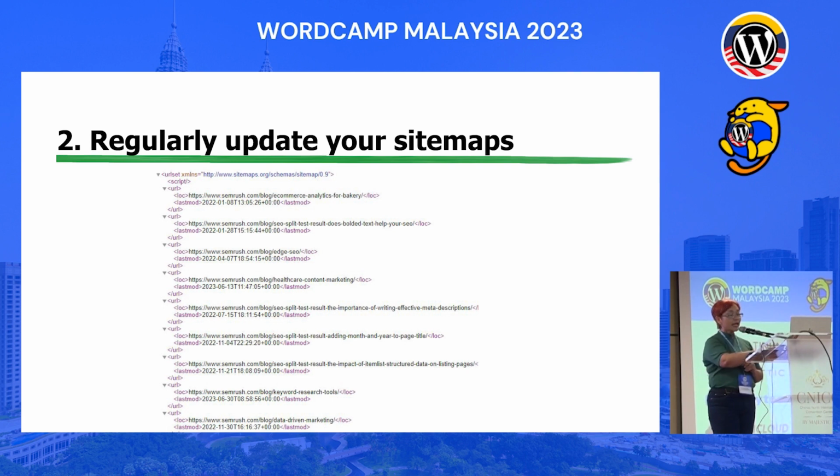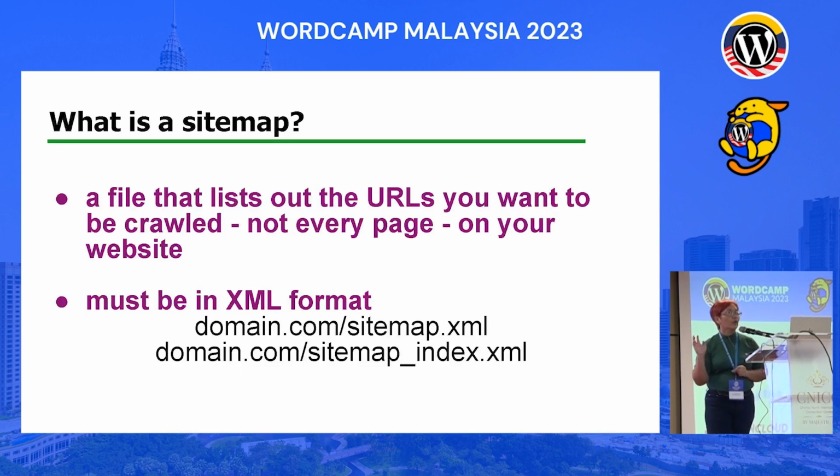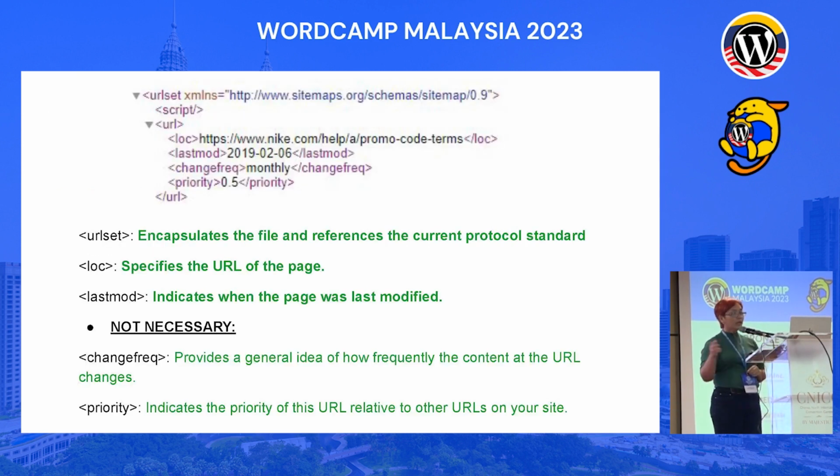Okay, tip number 2. Regularly update your sitemaps with the URLs that you want to be crawled by Google. So not all the pages on your website have to be in the sitemap. I would suggest just listing out the URLs that you want to rank on Google. And also the sitemap has to be in XML format. So this is what a typical URL would look like in a sitemap. So out of the tag elements, the three important ones would be the URL set, the location, and the last modified date. So those are the things that Google would look at.